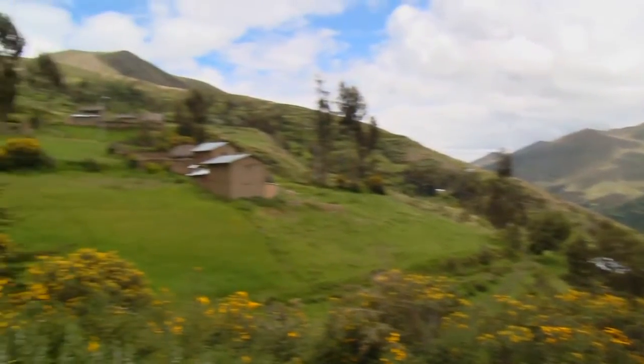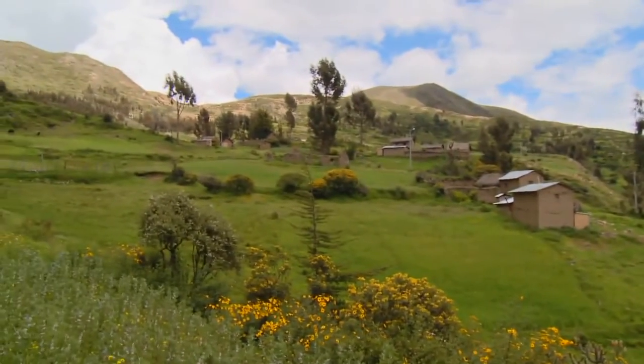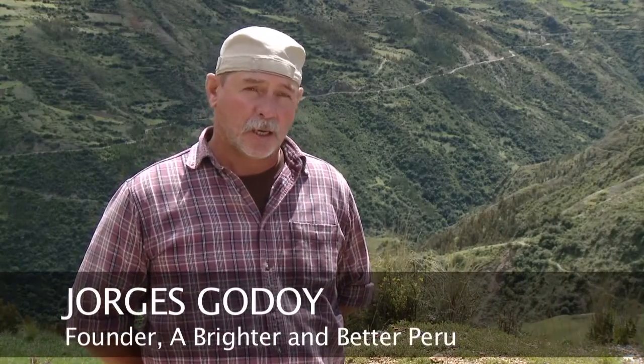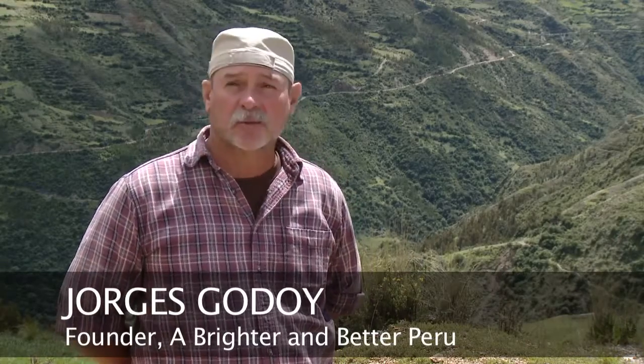Well, this is the community of Cayacunca. It belongs to the district of Quiquijana. This is an hour and 15 minutes south of Cusco city. The altitude is around 4,000 meters.